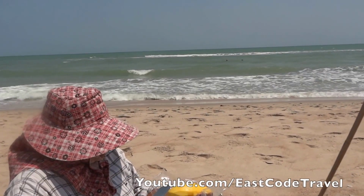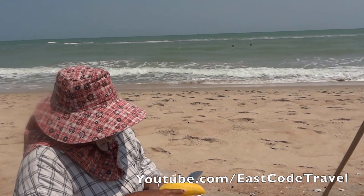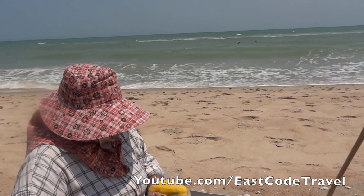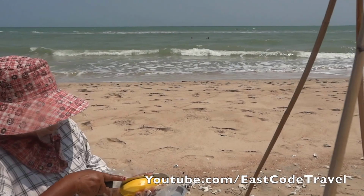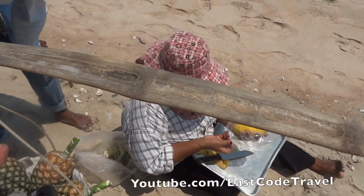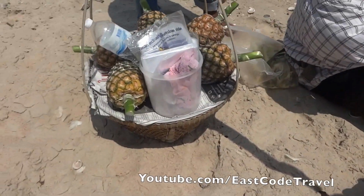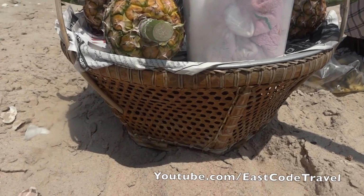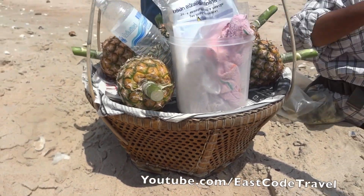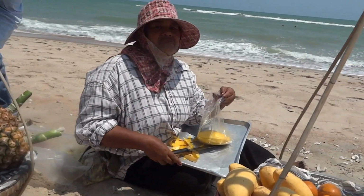I have to tell you, this is not a cooking show and not a recipe channel. I just show you how the real street food looks like and how people carry it. This is made from bamboo. And you see a basket here, also a bamboo basket. It's lightweight and elastic.